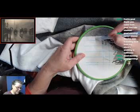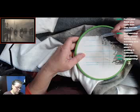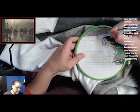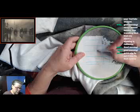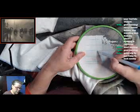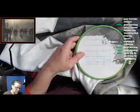While you watch me count to 10, I'm going to do it again. 1, 2, 3, 4, 5, 6, 7, 8, 9, 10. I always check twice, just like a carpenter. Measure twice, grid once. There we go.